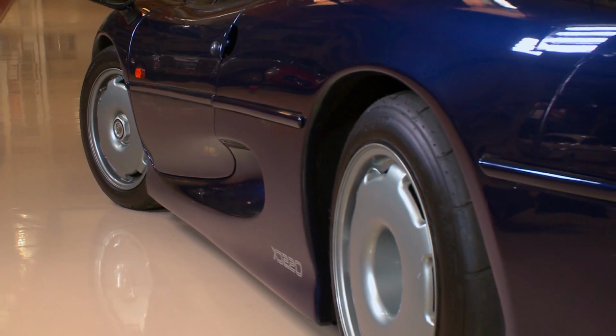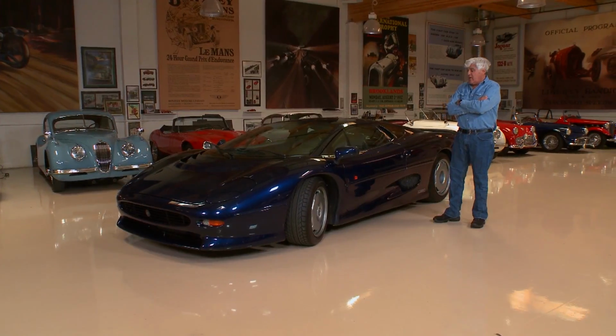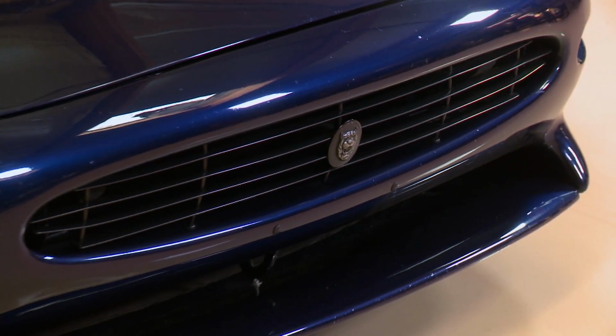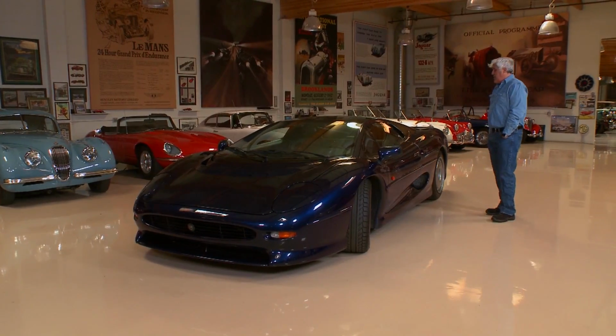The car certainly proved itself. This was the fastest car in the world at one point in the early 90s, till the McLaren F1 came out. It set the record at Nürburgring. This is a road-going, well, they're all road-going versions of the car. Let's meet the owner, Philip Sarafin.